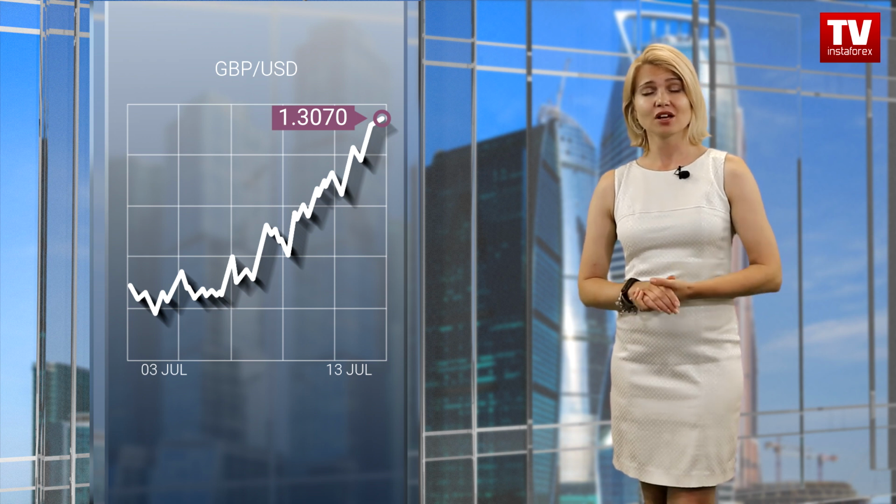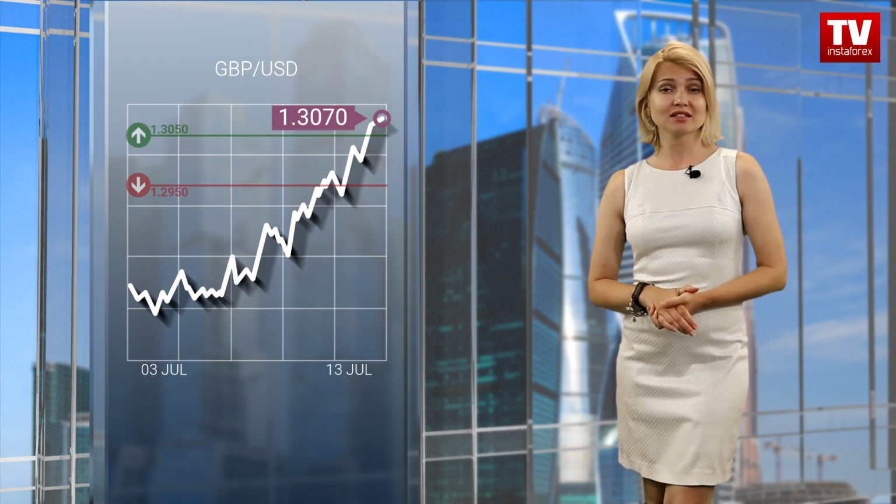However, speculators may ignore the technical signals and continue to trade around the level of 1.30. This, in turn, may lead to an upward inertial movement. However, traders will get important signals if the price goes far from the psychological level. If the pound sterling settles below 1.2950, it may slide even deeper. Meanwhile, price consolidation above 1.3050 may pump up the volume of long positions.